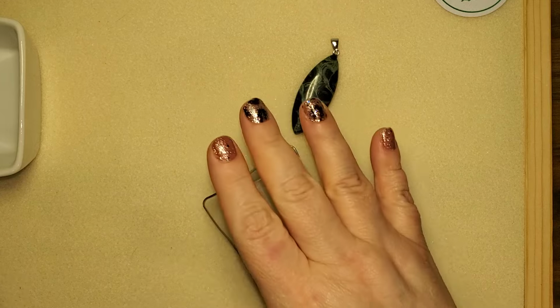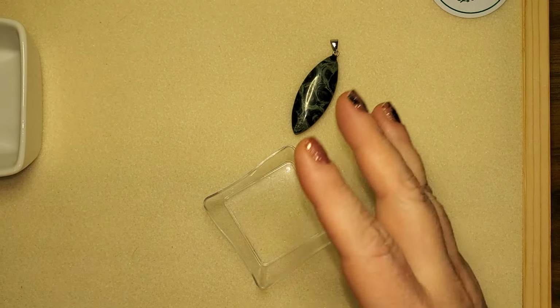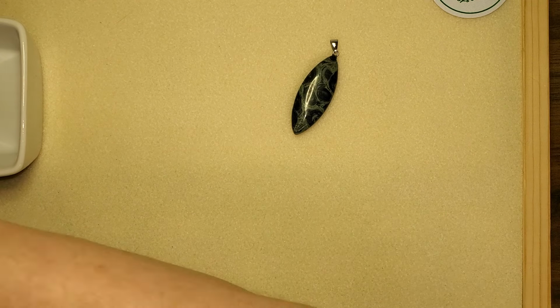I'm sorry if this is taking me so long, guys. This is how much is in this darn box. I'm not even done. I've got like 5 more cups.